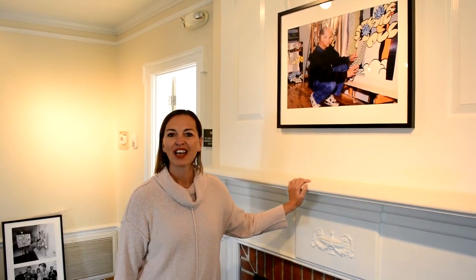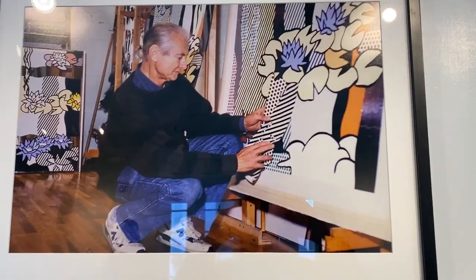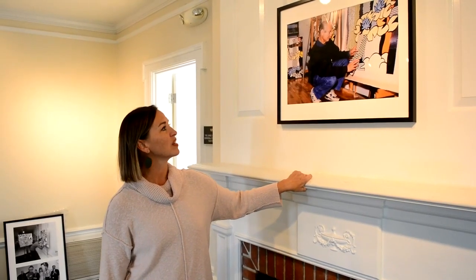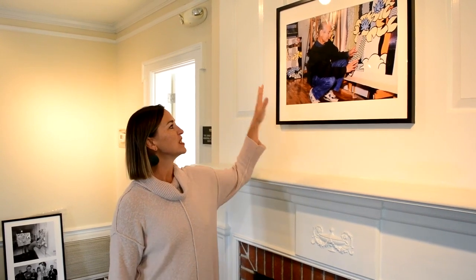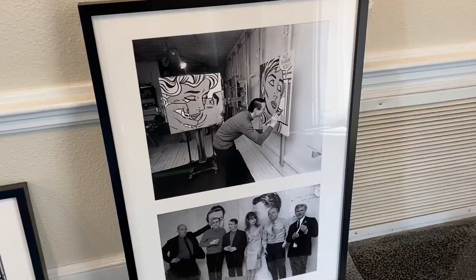So right now we're in the South Gallery of the Museum of Botany and the Arts, and we are preparing for this installation. So we've hung this picture, which is a picture of Roy Lichtenstein in the 90s. He's working here on the water lily series, which of course is based on Monet's water lilies. And so you can see him here in his studio working on that. We have a lot of other pictures in this room too.